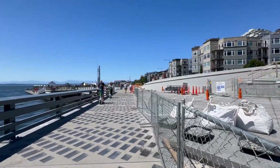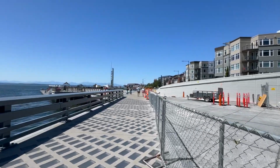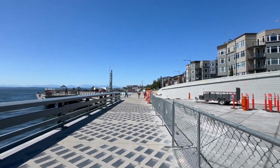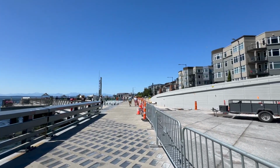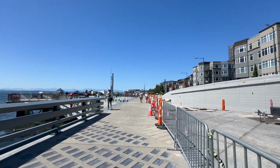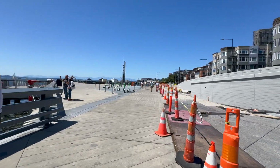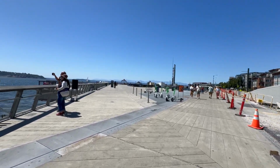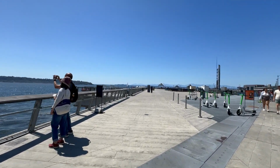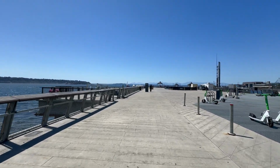Again, it's just going to provide a lot of different opportunities for you to do things, whether you're visiting in the summer. You know, Seattle, little secret, is actually best in the fall. The month of September, you can't beat. It's fantastic. This is down near Pier 62, and this is really the wide open space.